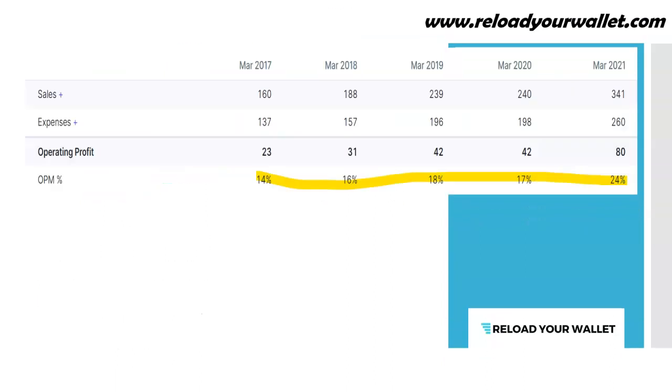This is a very important figure, the sales figure. Why I am highlighting this particular thing: if you see operating profit margin, very few companies are increasing their operating profit margin every other year. So it's 14%, 16%, 18%. Then a slight dip in March 2020, obviously because of lockdowns and everything, the cost went up. And then in March 2021, they have 24%. So this operating profit margin is also increasing, and operating profit has also been increasing for the last 5 years. So these numbers are very important.